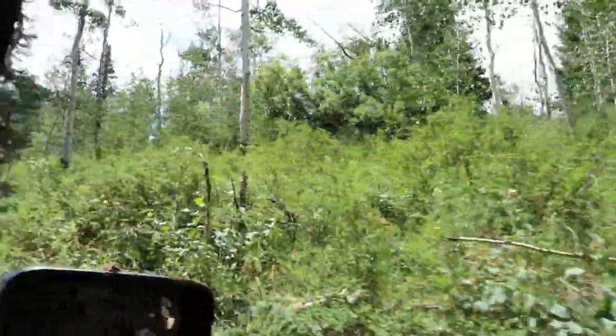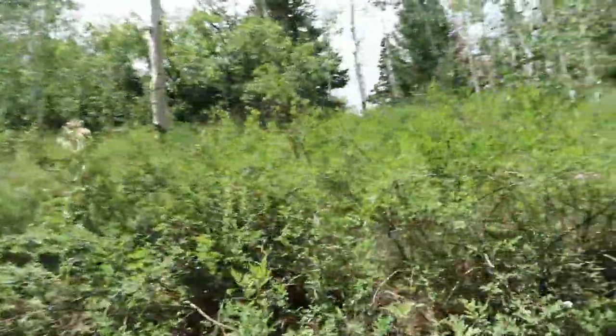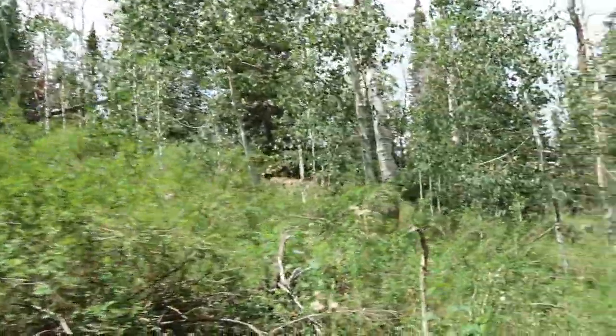No. Booked out of there. Oh, there he is. Look. Oh. Look. There's a deer. I don't know.